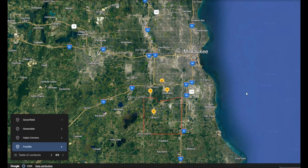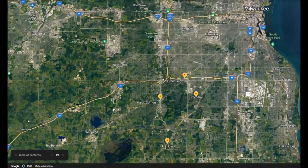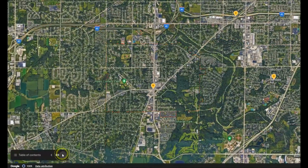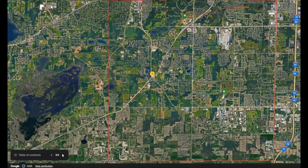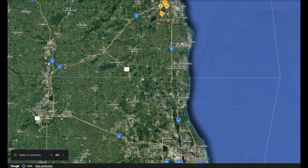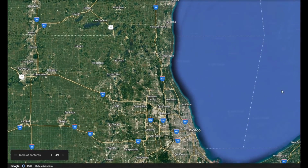Alright, quick orientation on the map. So we have downtown Milwaukee right here on the shore of Lake Michigan, and today we're looking at the southwest corner of Milwaukee County. You can see a lot of gray here, so this is the urban area. The more we're going south, the greener and the more suburban things are getting. We'll start up here in the north with Greenfield is the first one. Then we have here Greendale, Hales Corners, and Franklin is the biggest. And if you want to see how far we are away from Chicago, I'll give you a quick overview. Right down here, that is Chicago.